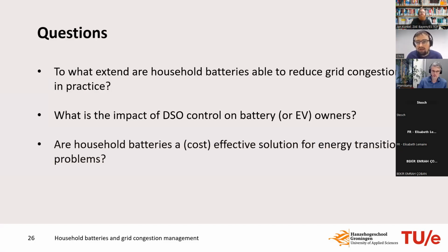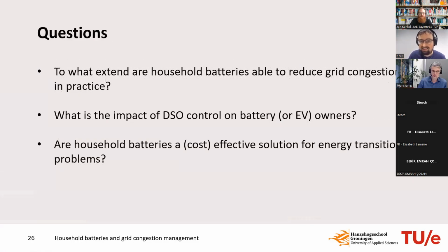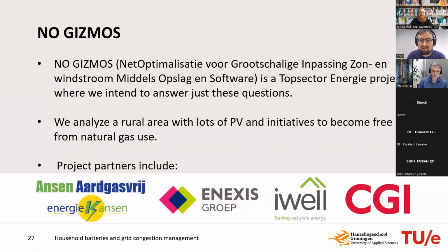And finally, a more general question: are household batteries an effective solution for energy transition problems, and a cost-effective solution? Technically, they're quite effective, but is it cost-effective? So these are all questions we intend to answer in the No Gizmos project. This is a project here in the Netherlands, a partner project with industry and the Dutch government Top Sector Energy, which is providing financing for this project.